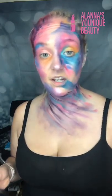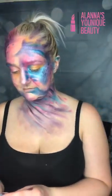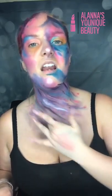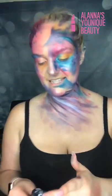And we're not even at the glitter part yet. But Alanna, you said we're going to use glitter soon. Yeah, we're not there yet. I still need to put some yellow in this. Oh, I know how I'm going to do that. This is messy. This is so messy.